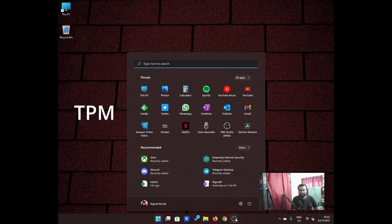So now two things that you need to remember. First, TPM. Yes, TPM. A lot of people kind of hate this requirement, but if you have a newer PC, you already have TPM built in. Just go to your BIOS or UEFI settings and turn it on and it will be fine.